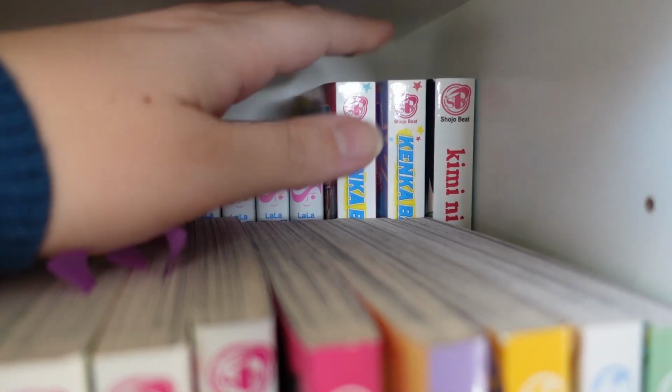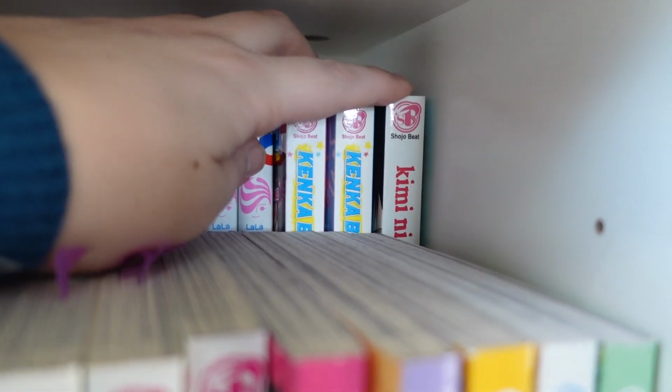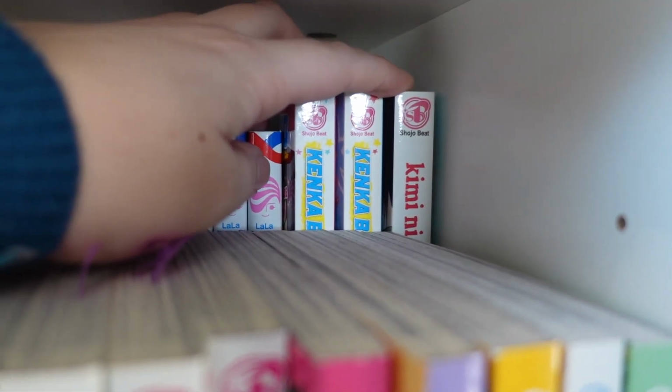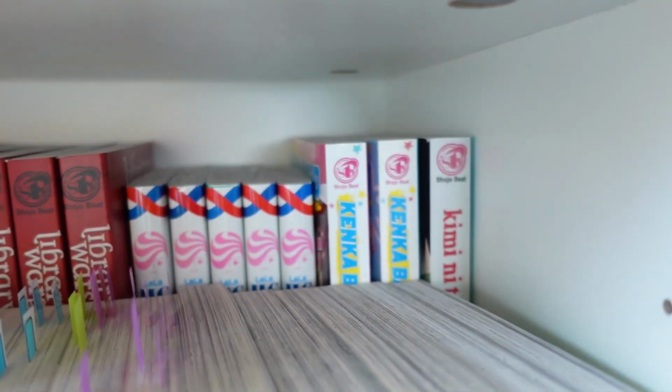We have Kenkabanto Otome, which is just a 2-volume series, really cute, based off a video game. Kimi no Todoke Volume 1. I really need a box set of this. Like, just release it, please. Because there's 30 volumes, and I am going to have a hard time tracking them all down.